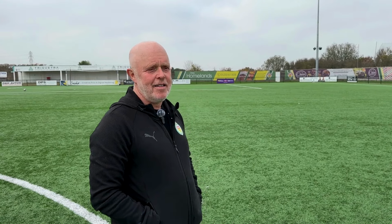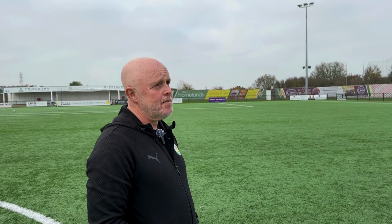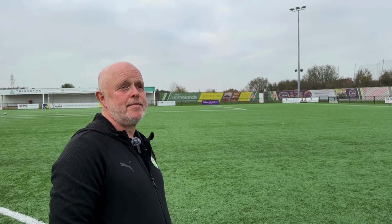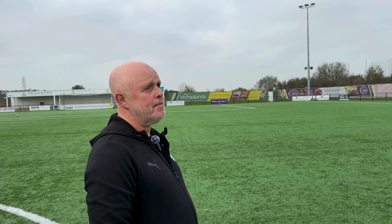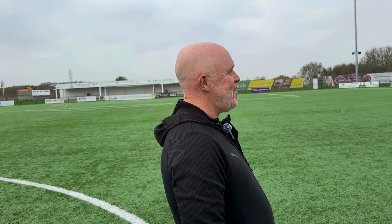Right, we're here with Dave Warr, one of the owners, today. We thought it'd be useful to have a look around at some of the hard work that's been done since Dave and Lloyd took over. We come and watch the games every week and watch what goes on on the pitch, but there's been a hell of a lot going on behind the scenes. Sleepless nights and probably a lot of money spent as well.